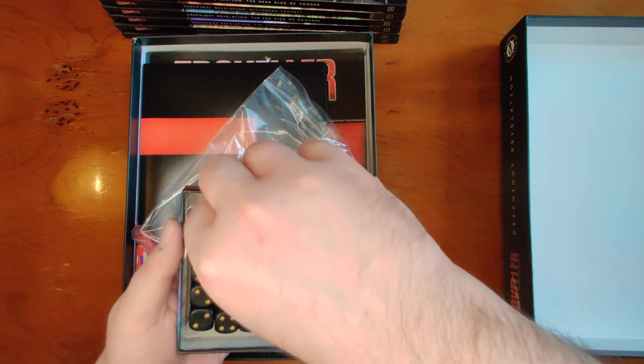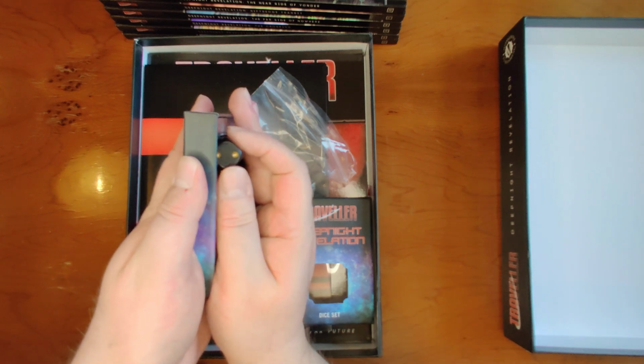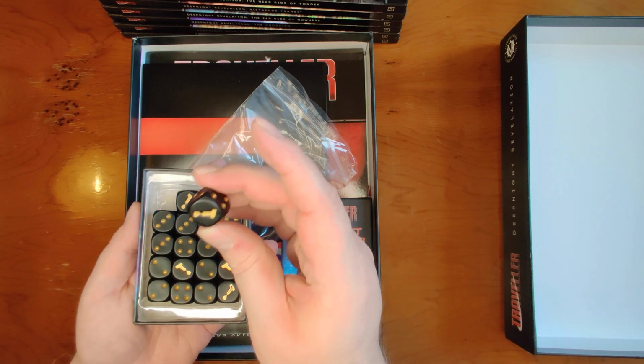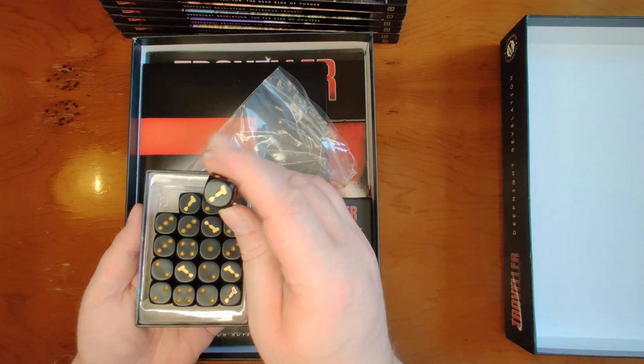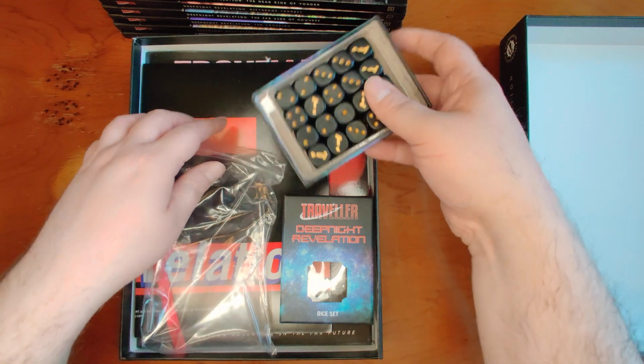They're quite tightly packed in here. Come on, just give me one of these. There we go. Yeah, the 6 is replaced by the outline of the Deepnight Revelation, which is pretty cool. I have a similar set of dice for the Mercenary box set as well from that Kickstarter.